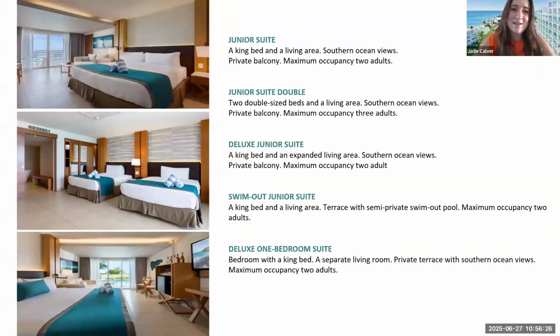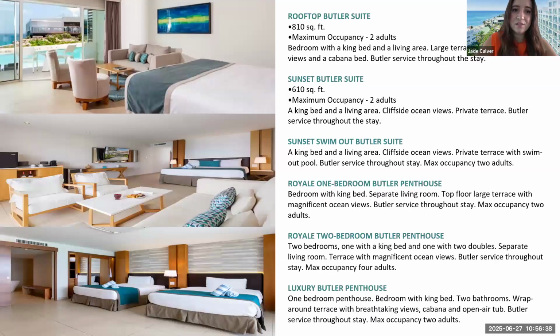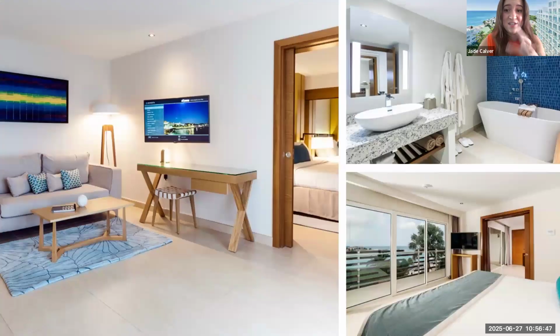So as I mentioned, it's all ocean facing as well. So all of these room categories have somewhat a view of the ocean. We have suites as well at this property, and butler service is also available at this property as well. Now the suites are huge, so if anybody wanted that extra space, then they can enjoy that with the sweeping ocean views as well. And here's just to show you the separate living area and the views that you get from the master bedroom.